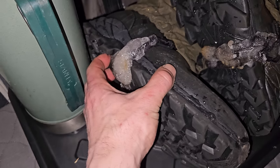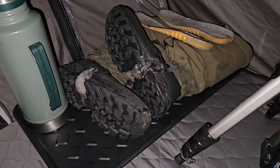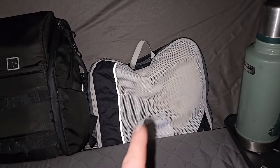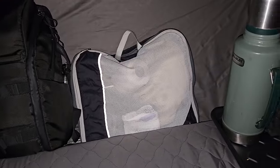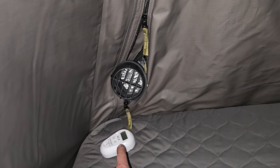But obviously its main use is to collect water off of my boots, or else it just gets too wet up here, basically. But camera gear, some clothes, some sanitary stuff, hygiene stuff. Yeah, and there's my bag and the roof tent heater, carbon monoxide detector. But yeah, it's pretty nice up here, to be honest. Very warm. That's it, pretty comfortable setup.